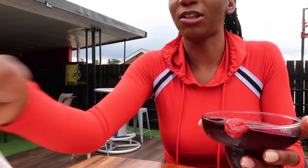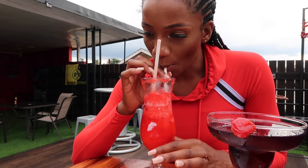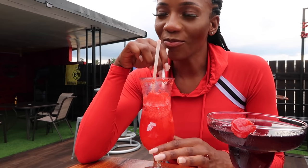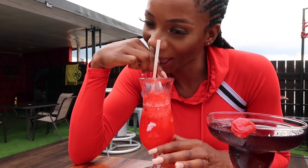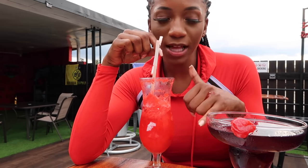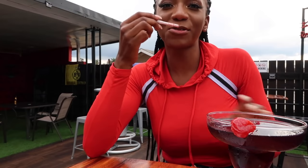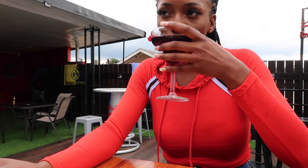I need to try yours. I can't finish this. It's too strong. Yeah, I like this better. This doesn't taste bad, because other people in the lounge right now have this on their table. But I'm just not an alcoholic person. No, I'm gonna order one for myself. I want some more than the wings, yeah.